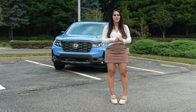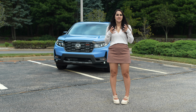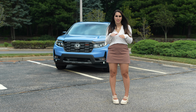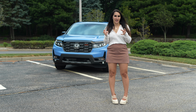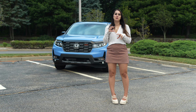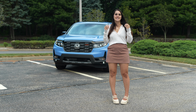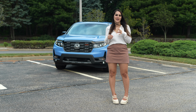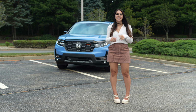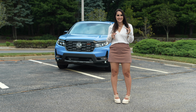And that was our review on the 2024 Honda Ridgeline. I feel like skeptics would argue that the Ridgeline used to not be very pickup truck-like. But I think with the refresh and this really cool off-road TrailSport trim level, the Ridgeline is a definite competitor in the pickup truck segment now. And it has an MSRP of $44,980.